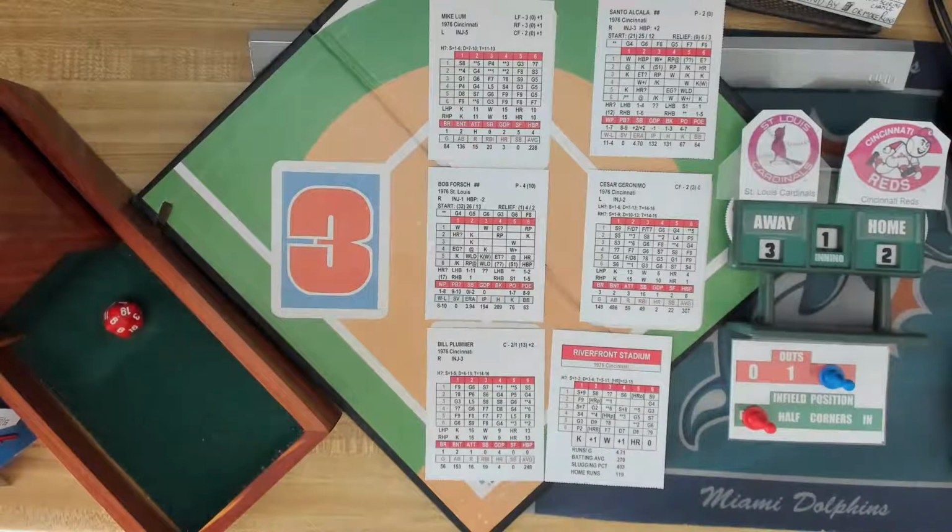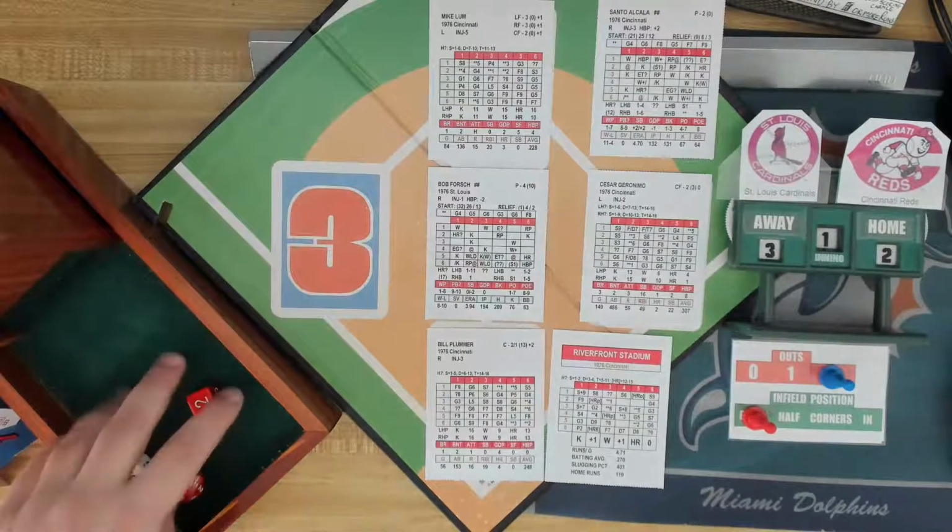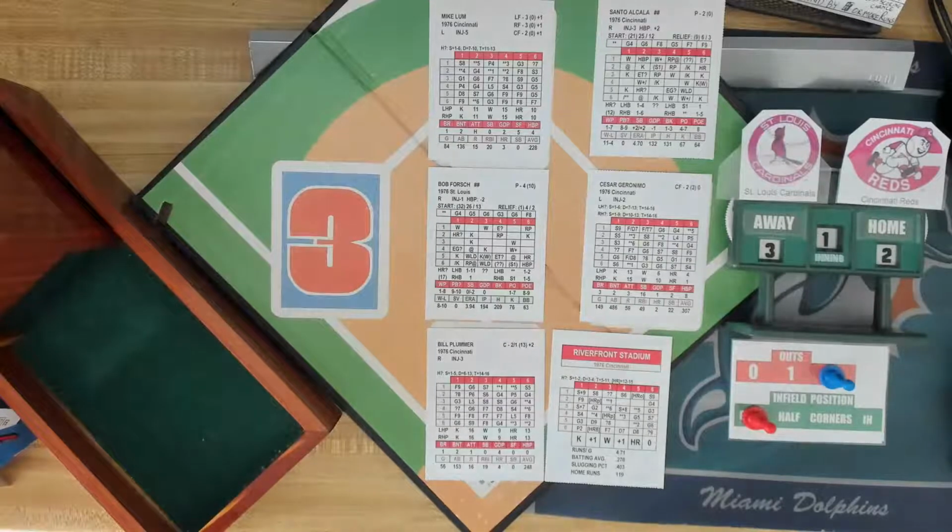Checking anything on the bases? No. Forsch will pitch. 2-6. That's a range play again at the park. Riverfront Stadium says 2-1. And that's a base hit to center, but it's hit to McBride. His range is a 5. And he will make the catch and end the inning. So a base hit to center turns out to be a flyout, as Bake McBride is there to make the range play catch, and the inning ends.